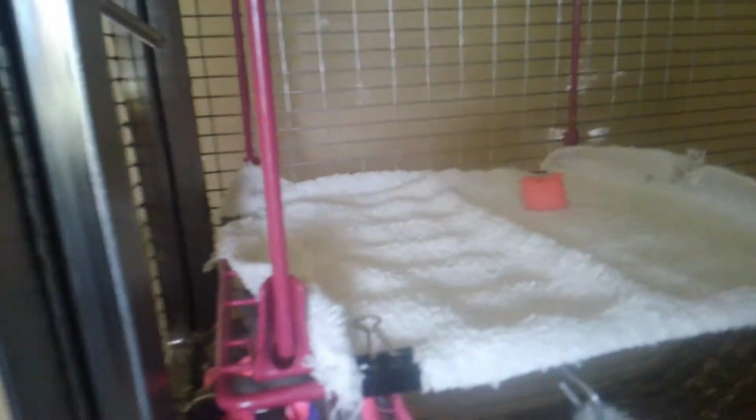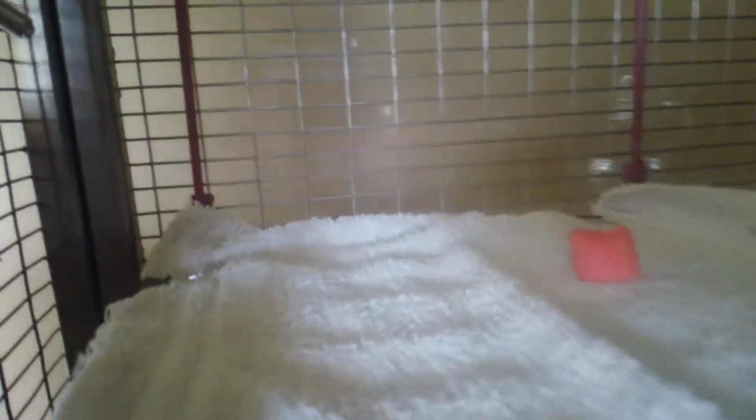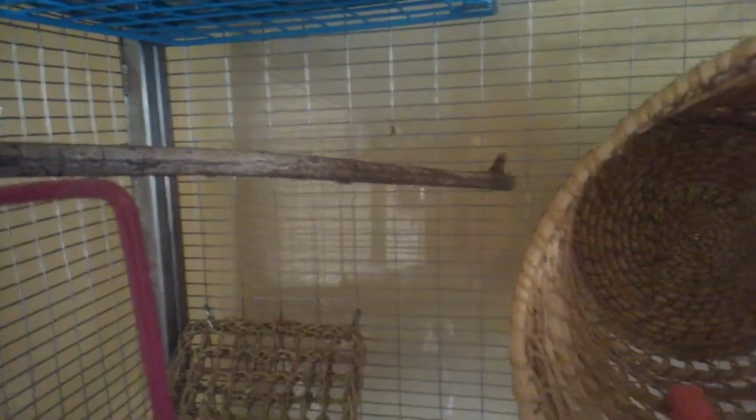So yeah, there's this locker shelf here, or upside down locker shelf actually, with a water bottle right there. And then there's this blue ball and a stick here that they can climb or chew on. I already talked about that basket.